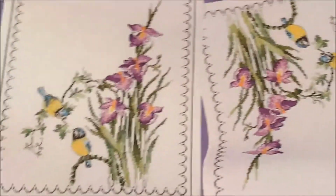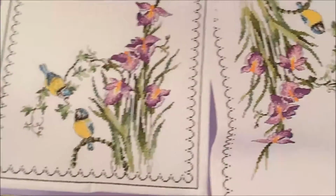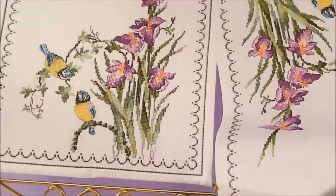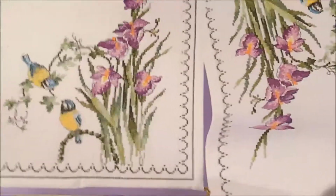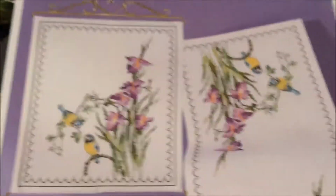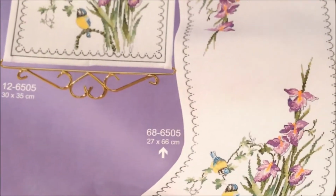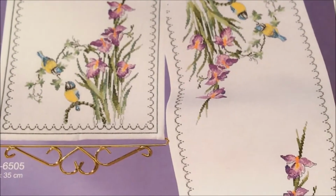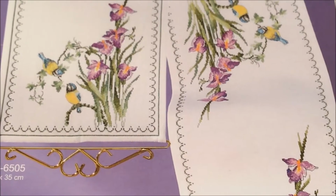Maybe if I look to the side, I don't have to worry about showing you the pattern. I don't see it telling me whether I can do both pieces or just the one. I guess I'll have to do a big chunk of counting. Fabric, 100% cotton, okay.